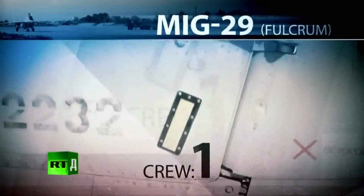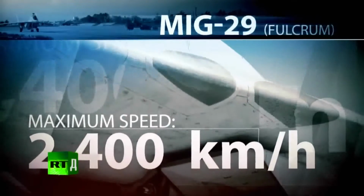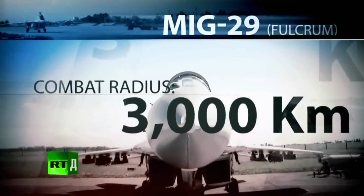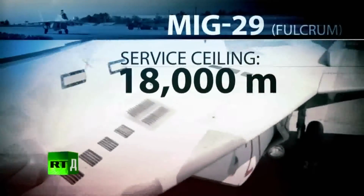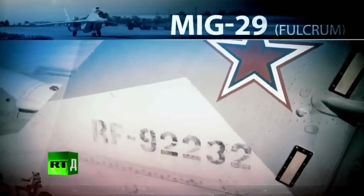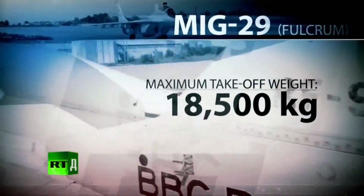MiG-29, Fulcrum. Crew 1. Maximum speed 2,400 kilometers per hour. Combat radius 3,000 kilometers. Service ceiling 18,000 meters. Maximum takeoff weight 18,500 kilograms.